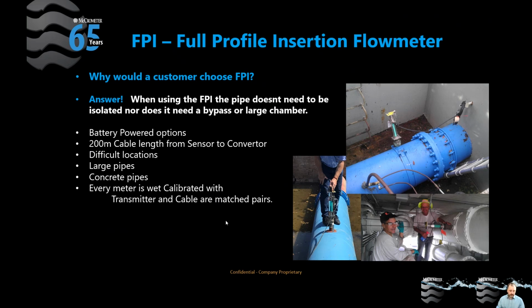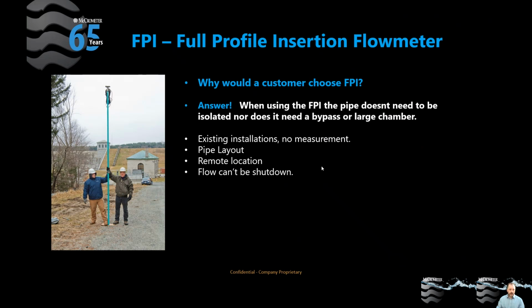So as we mentioned, and that's a picture of one of the largest style FPIs we've done.